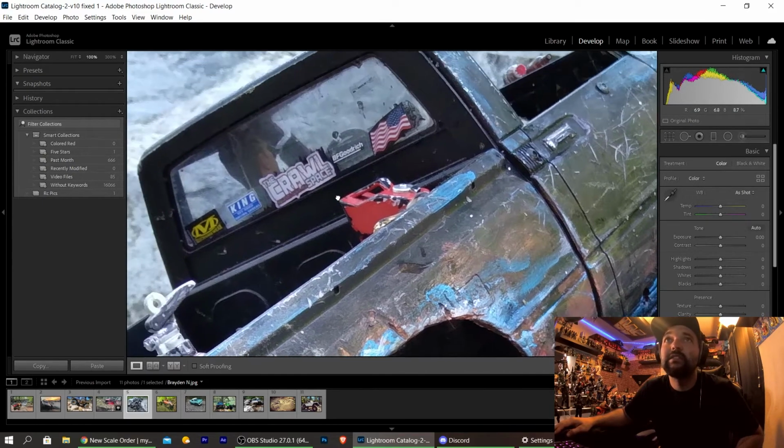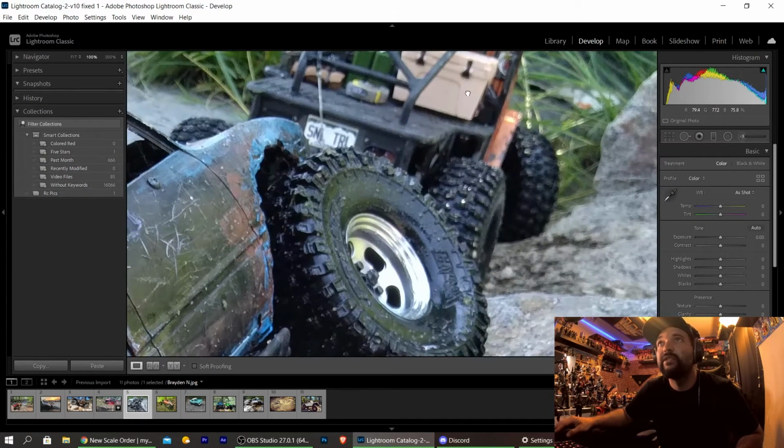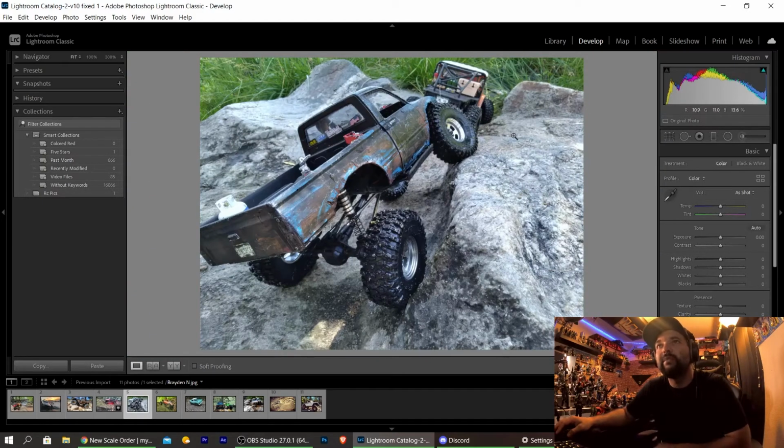Some really cool tiny little stickers. He's got a driver. You know me, I like to see drivers. And this rig's got a cool looking cooler there. Is that one of those MSTs? I really like those bodies. I'd like to try one of those in the future. This is a pretty good one. This is probably the top one so far. I really like this one.